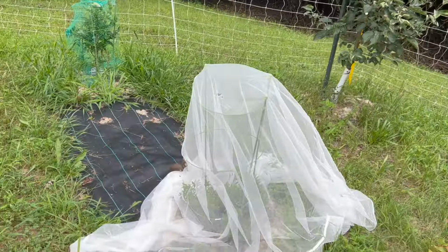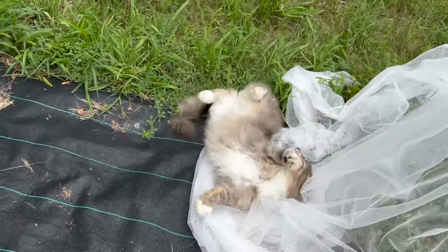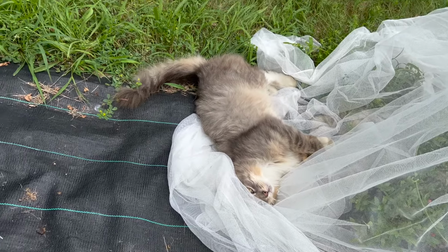And then over there, we'll take you up to the front of the house. See, he follows me everywhere. What are you doing? Oh, buddy. What are you doing? You're such a funny kitty.